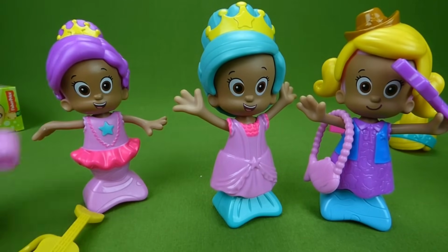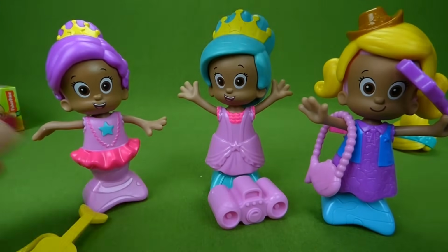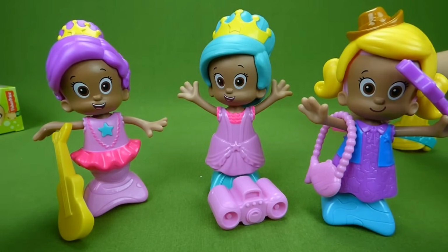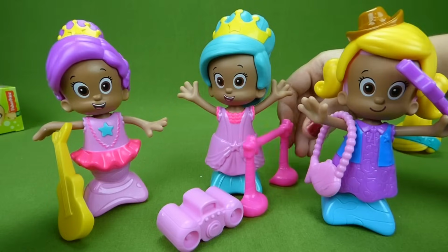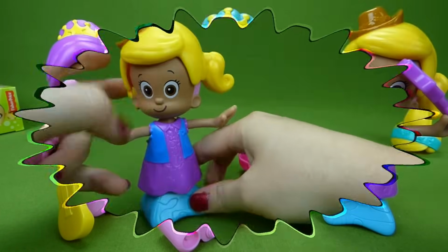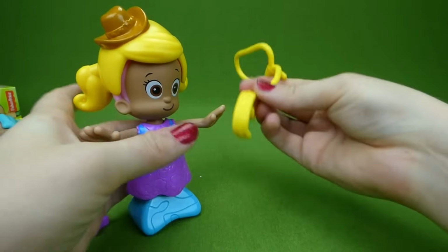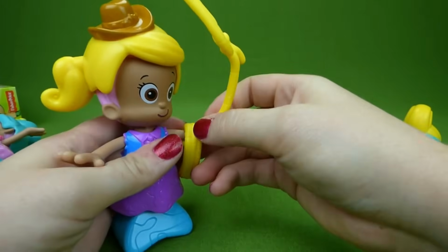Let's see. The princess gets this really cool... Whoops! The princess gets this really cool boombox. And ballerina bouncing. There we go. She's gonna practice being a ballerina. Alright, we've got the cowgirl here. And she's got her lasso. But she's got some special friends that are coming to visit with her.